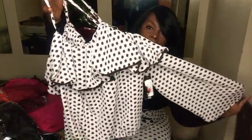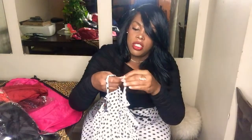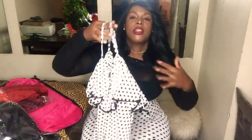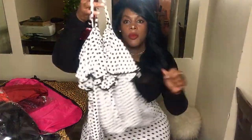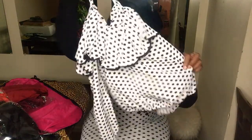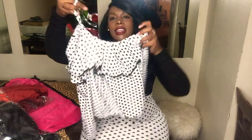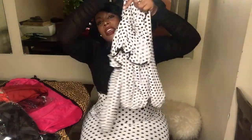This right here has the white in the background with the black polka dots. And I like it because the spaghetti straps are adjustable. So you can literally adjust them. It's like a bra strap is on it, and you can pull it up or down to make it fit. Because everyone's torso is different, some people's long and some people's short. And I love the fact that it bubbles at the bottom. So it has this elastic band that fits your waist. You guys, this top is so amazing.